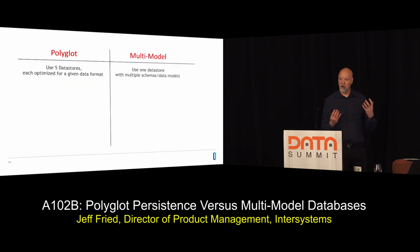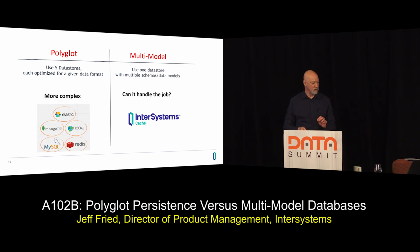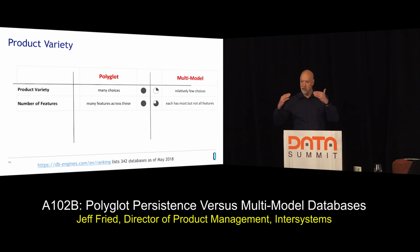And the basic trade-off here is between a polyglot pattern, where you're using, in this example, 5 different data technologies, or something that gives you a single data store that somehow lets you work with all those models. And that's really simple at a high level. If you've got 5 different things, they're more complex. If you've got one thing, it's less complex, but the question is, can it actually do the job? What are you giving up? And I'll walk through different elements of that. First of all, what's the level of choice you as an architect or as an application developer have?